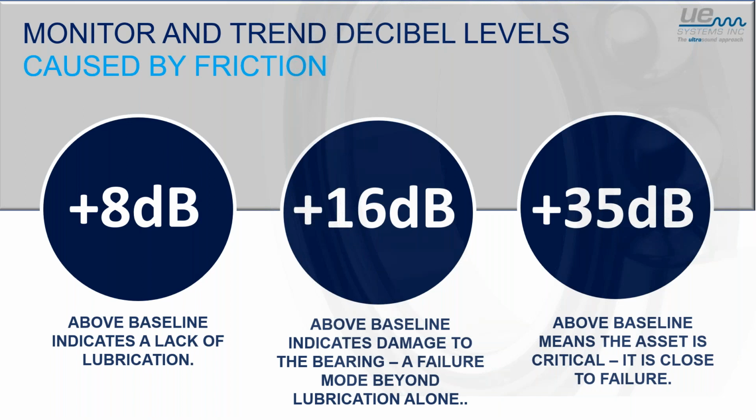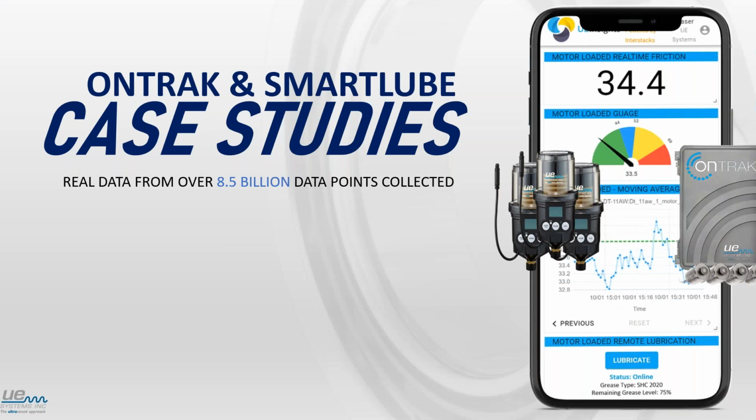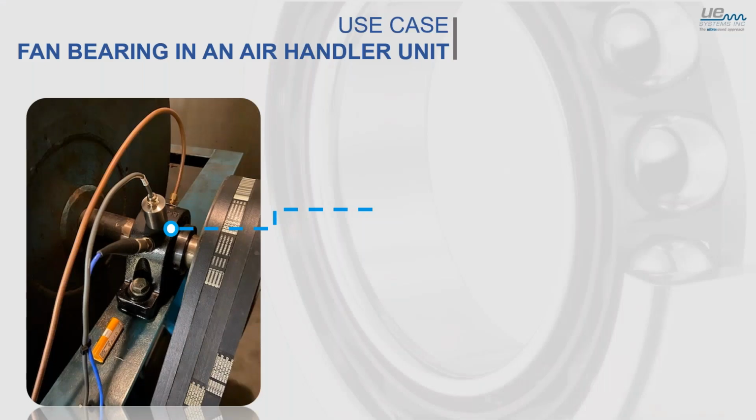And if you see a 35 dB increase over that baseline, that machine is probably talking to you at that point, something you hear audibly. And unfortunately, we've seen people get to that stage where grease can nurse them an extra 10 minutes, an extra hour to get that last batch done or whatever it is. But your future is not looking too good for that bearing. Okay, so what have we learned over 8.5 billion data points?